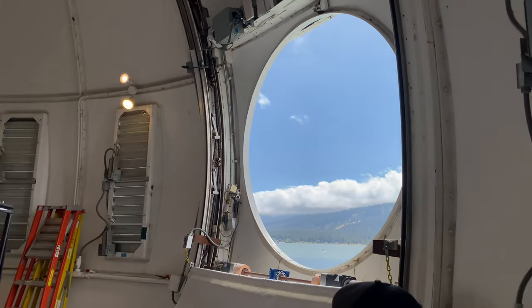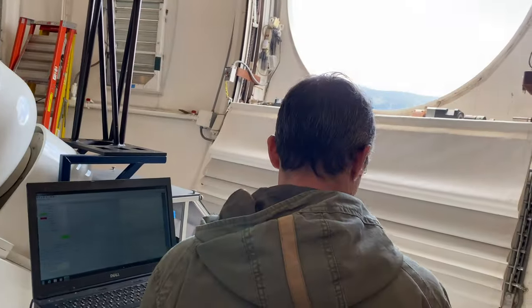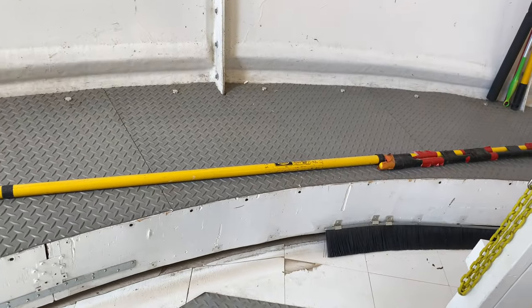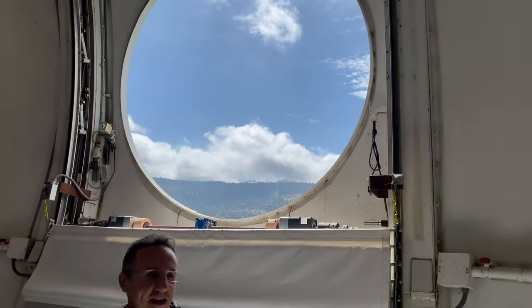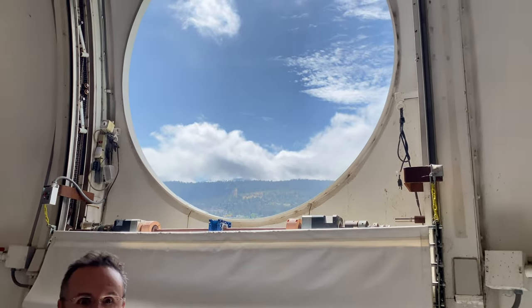Can you step down? I'm going to show you, because this can also rotate. It's like the Hyatt restaurant. What is rotating? This is the dome. Sometimes you can have the perception that you are rotating. So that's dangerous when you're on the ladder, you know?